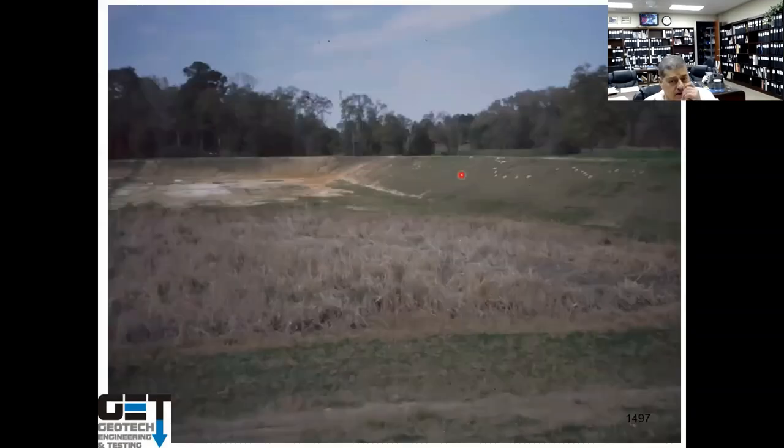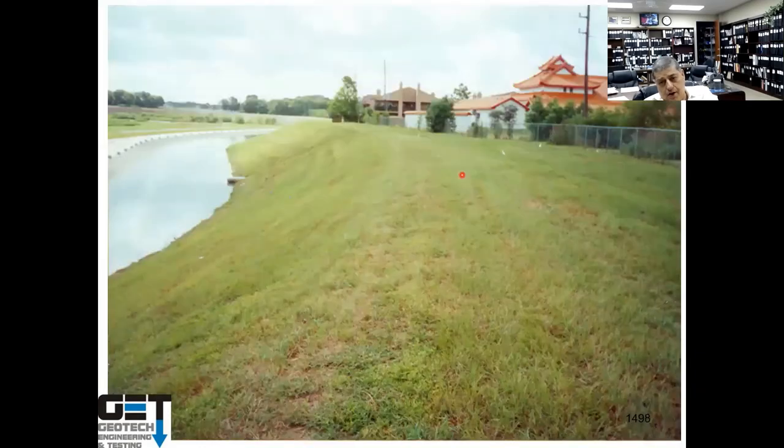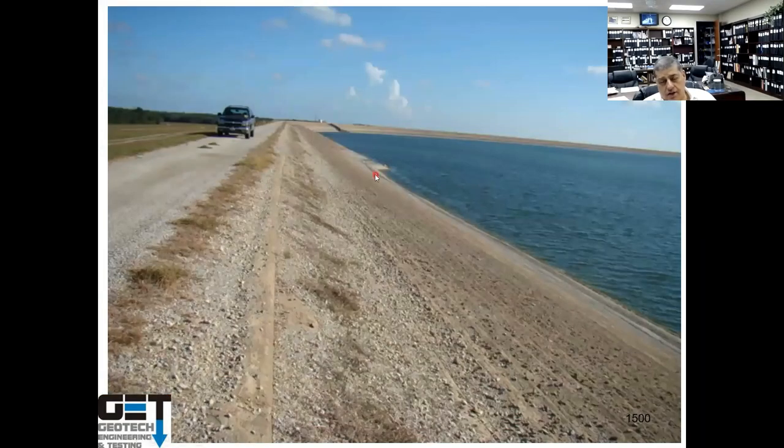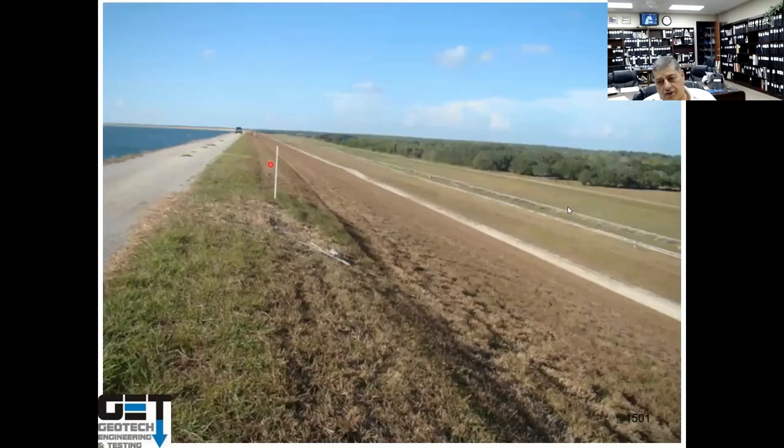Erosion protection. Grass is the cheapest erosion protection you can use on your channels and detention ponds. Cement stabilization of the clay slopes for slope protection. This is the STP site out there, the nuclear plant in Bay City. They went in there and cement stabilized all their detention pond side slopes. It's been sitting there like 40 years. On the other side, they use grass. This is all cement stabilized sand, and here's grass.